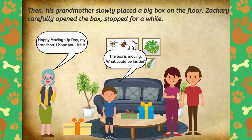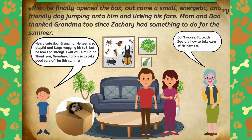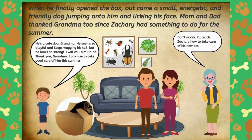Then his grandmother slowly placed the big box on the floor and said, "Happy moving up day, my grandson. I hope you like it." Zachary carefully opened the box, but stopped for a while and said, "The box is moving. What could be inside?" When he finally opened the box, out came a small, energetic, and friendly dog, jumping onto him and licking his face.